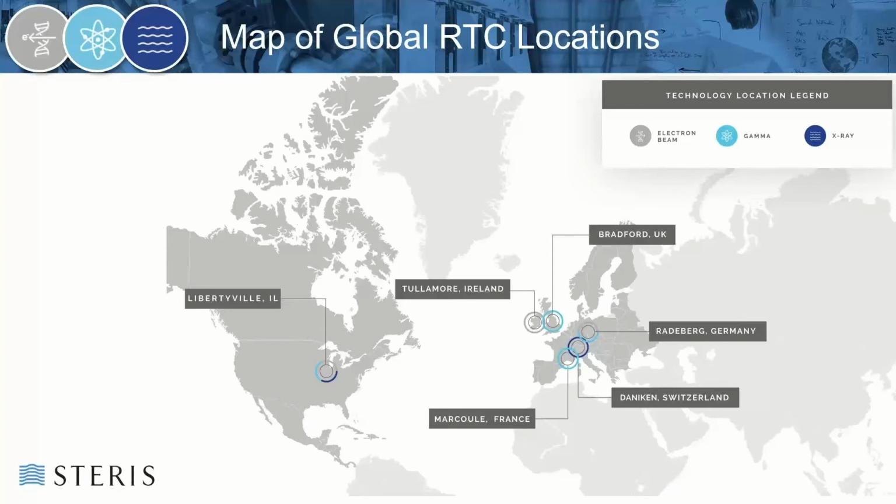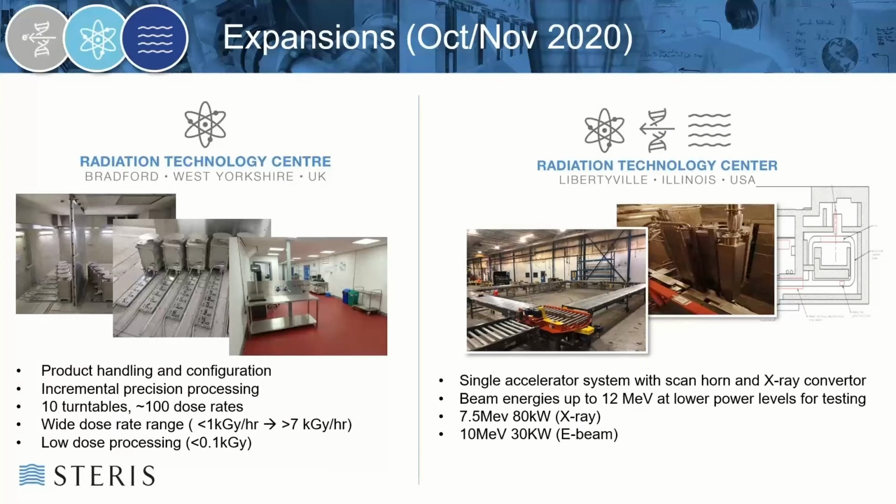So let's dive a little bit more into some of the most recent expansions. Two of the items on there just most recently had expansions at the end of last year. So first of all, the Bradford RTC, which is a gamma facility, opened just towards the end of last year. Some pictures there on the left. Obviously, we'd ideally love to have you on site for a tour, but under current circumstances, it's not the easiest thing to do. And really, just some of the key highlights of that.